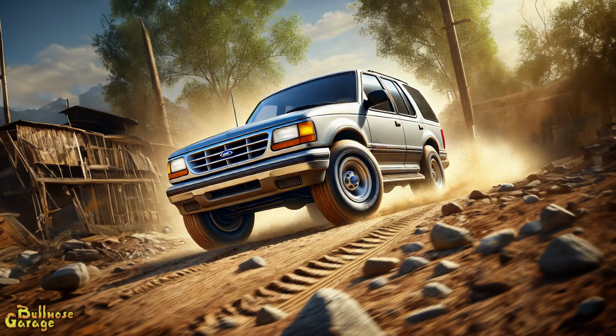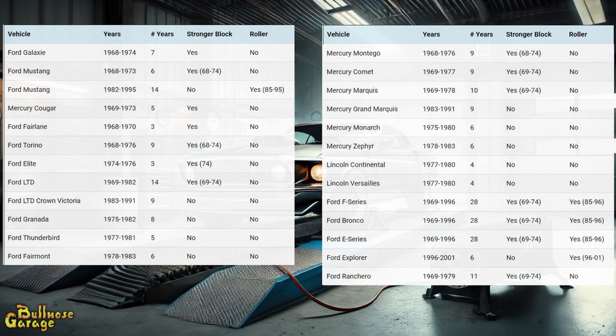I've created this chart which shows exactly where this engine found a home, listing every vehicle, the years it was used, and whether it was a roller block or not. This way, you can know where to go if you want to pull it from a yard or a classified post like Facebook Marketplace or Craigslist.